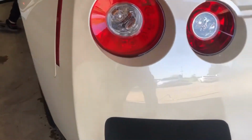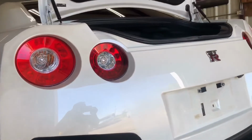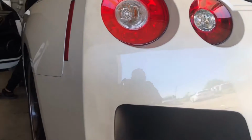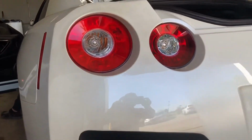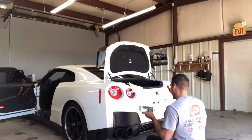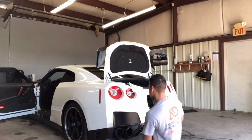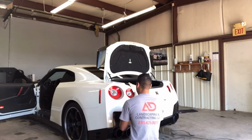All right, so check that out right there. To the left, you guys can see what I was talking about, the black smoke, compared to the right of the car. You can see it's already been polished a little bit by me, and you can see the difference in the paint. And I'm about to polish the rest so you guys can see what I'm talking about. It might not look like black smoke on the video, but it's definitely two different colors, caused by the black smoke from the exhaust.